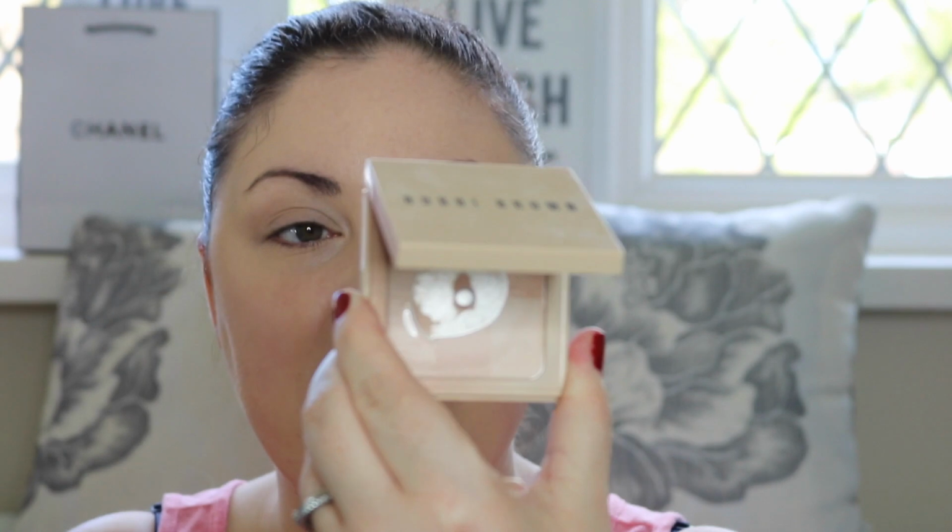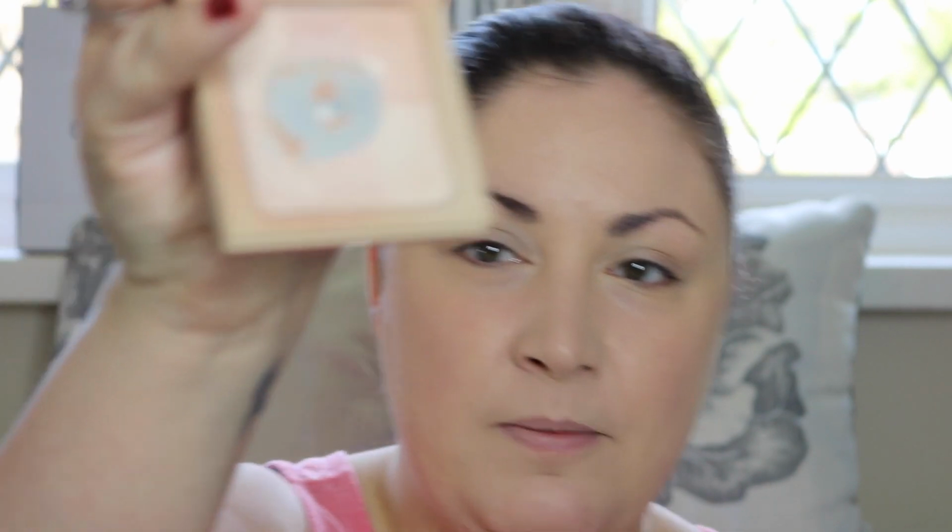So I'm just going to lock it all down by finishing with a powder. I'm not a big fan of loose powders at the minute, so I'm going to use the Bobbi Brown Nude Finish Illuminating Powder, which I'm actually touching pan now, I need to get another one, and that's in porcelain, but they come in a whole range of shades.